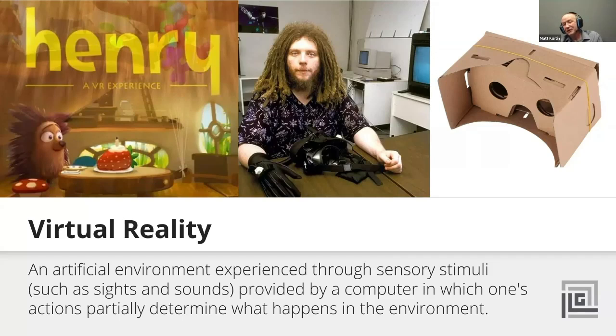So if you look at the Google Cardboard on the far right, where you would have slipped your phone into it, you really wouldn't have been able to interact very much. You'd have been able to look around, maybe use a laser pointer to push some buttons if you had the right version, but not interact so much. On the far left, you see Henry, a VR experience, which is near and dear to my heart because I actually met Maxwell Planck, who was the technical founder of Oculus Story Studio at Realities 360. I want to say that was in 2017 or 2018.